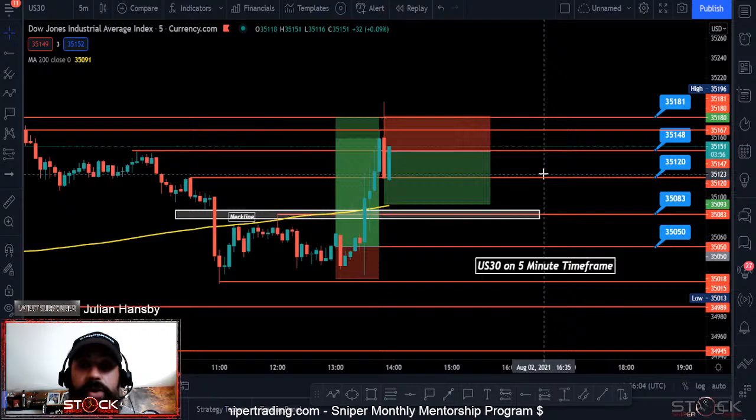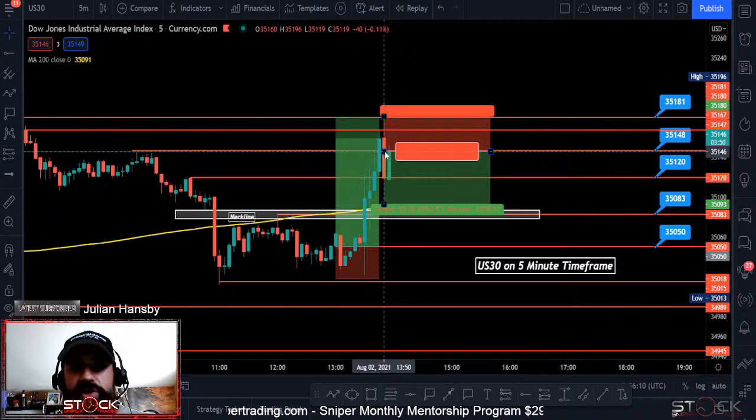I did tell you they're going to want to retest the high here. I mentioned it about the wick. That was the only thing I said. So just be patient with it. Let's see what's going to happen. If it starts to break above here, guys, we'll get a continuation.